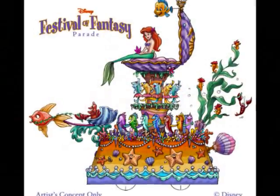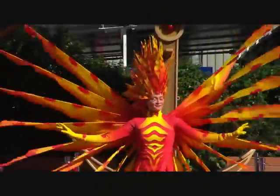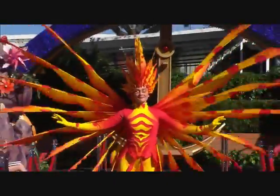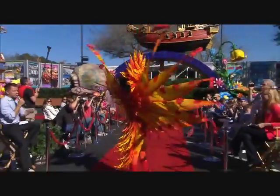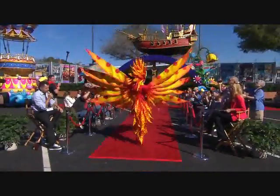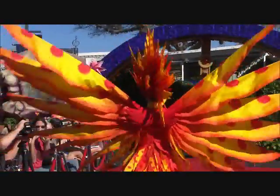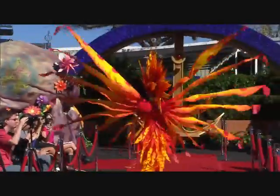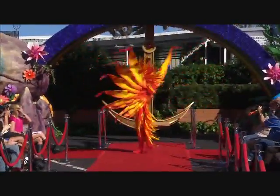I have to say, up atop this giant clamshell, she'll be joined by Flounder and of course Sebastian, and of course many of her sea creature friends, one of them being our lionfish. Randy, the lionfish costume is created with all custom printed fabrics. All these vibrant colors that you see were designed by Morena and printed by our creative costuming team.